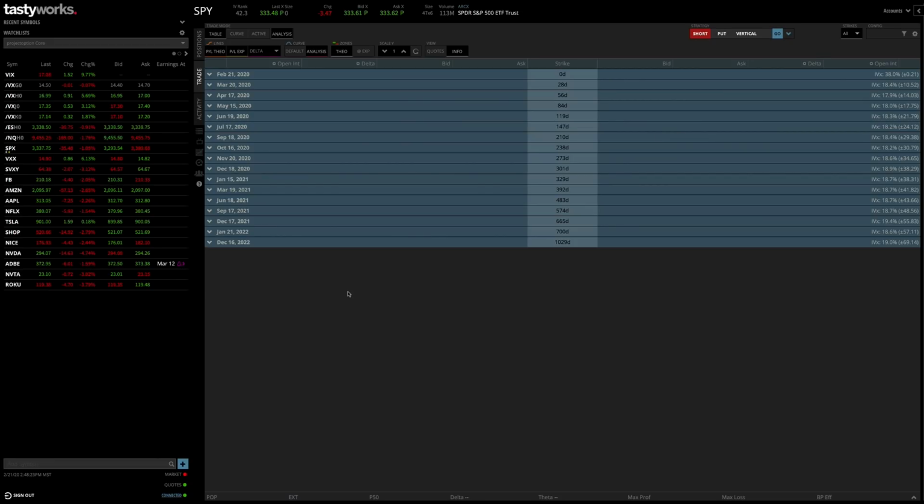Right now we are looking at the Tastyworks trading platform, and specifically I have the option chain open for SPY, which is the S&P 500 ETF. I love SPY because it has a lot of liquidity, and as we can see here, today SPY traded 113 million shares, and if I go ahead and open up an option chain, we can see how much activity is actually in the options as well.